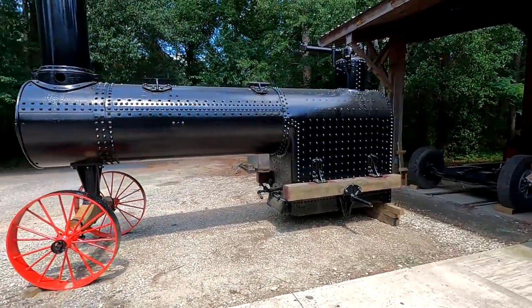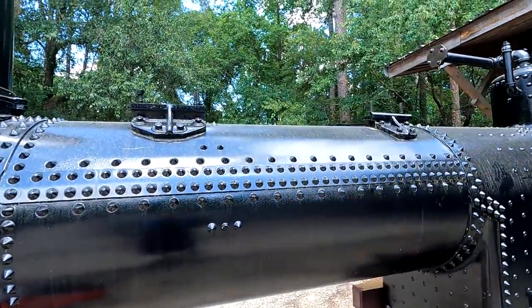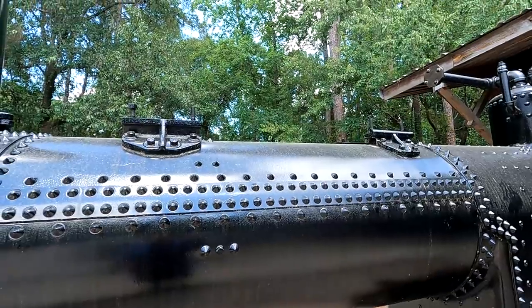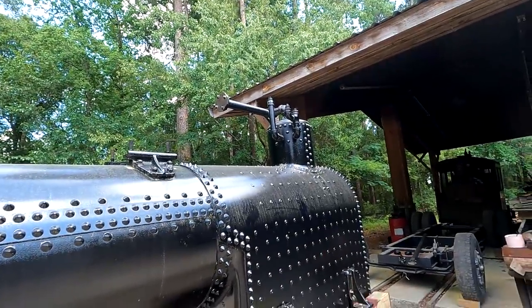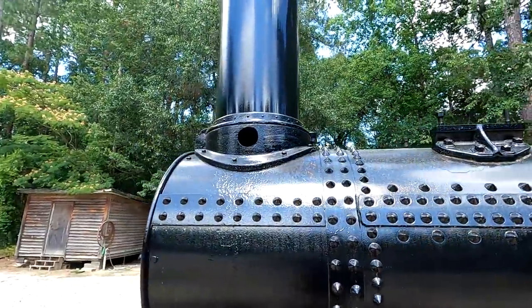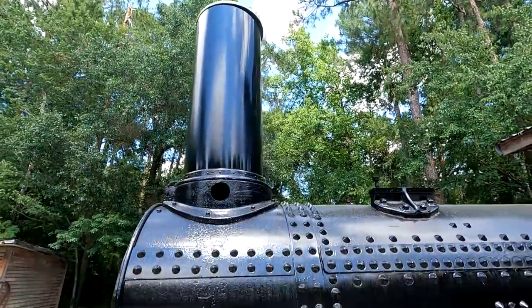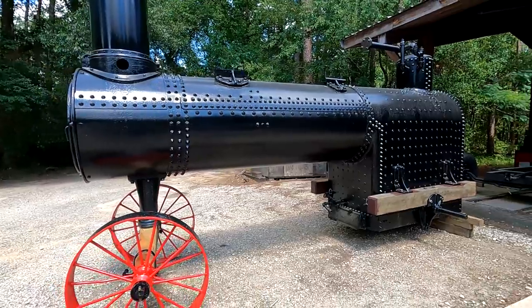But this is coming along as well. You can see up top here, there are two pads, right here and over here. That's where the steam engine will sit. It will all pipe back into the steam pipes there, and there's an exhaust pipe that'll go up into that hole on the smokestack and shoot the exhaust up the smokestack. So, coming along very nicely.